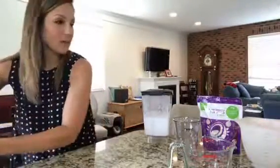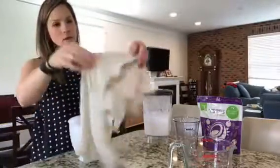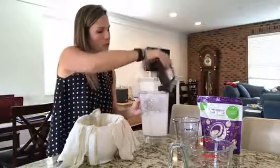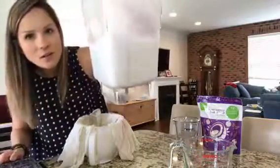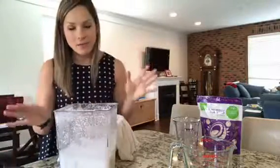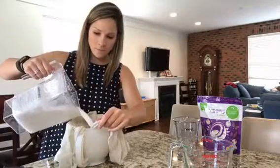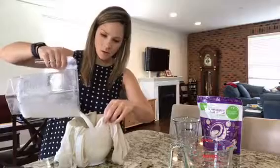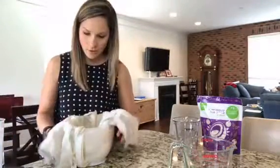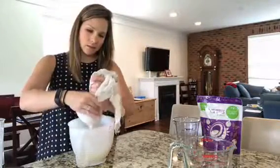The only other step here is you have a cheesecloth, which is just a thin porous cloth, and you pour it in. Guys, you can't tell sometimes on video, but this is so thick and creamy and milky. It's like night and day from when I used my other blender. It's incredible. So you just pour that in here, all the way in. There's visually no pulp. I'm sure some is going to come out here. And then you just pull up and squeeze.